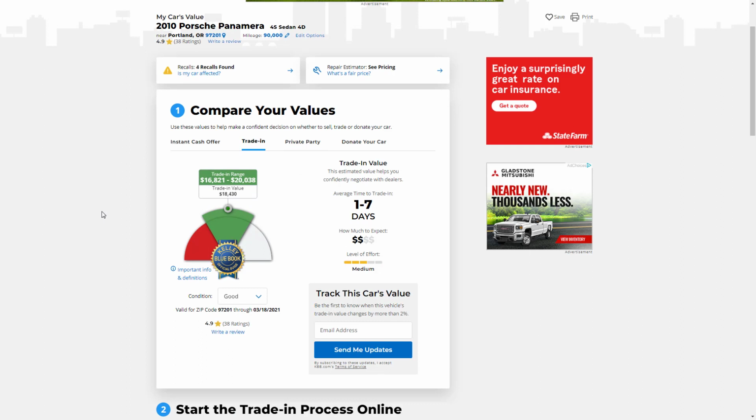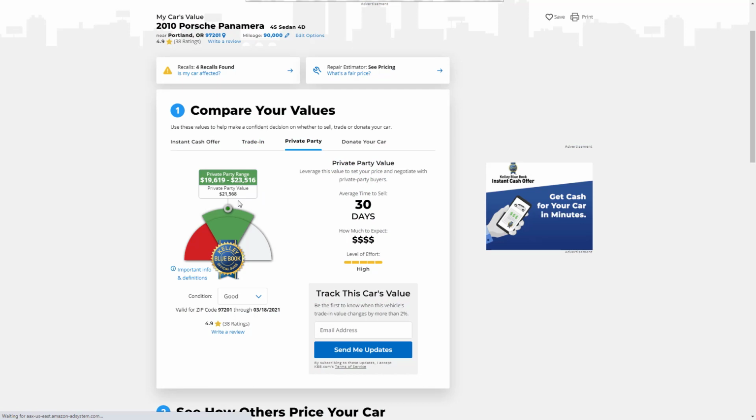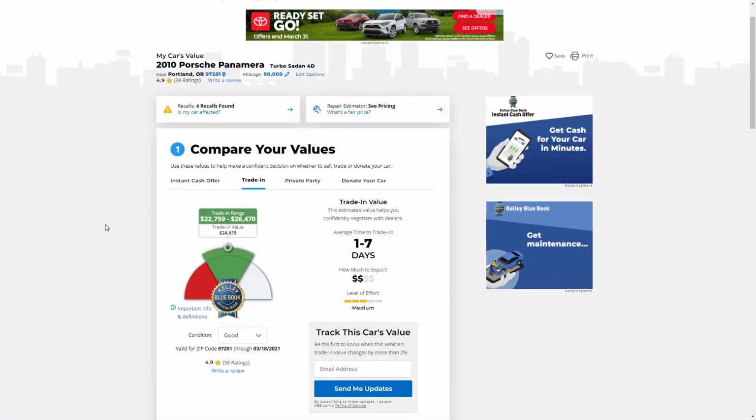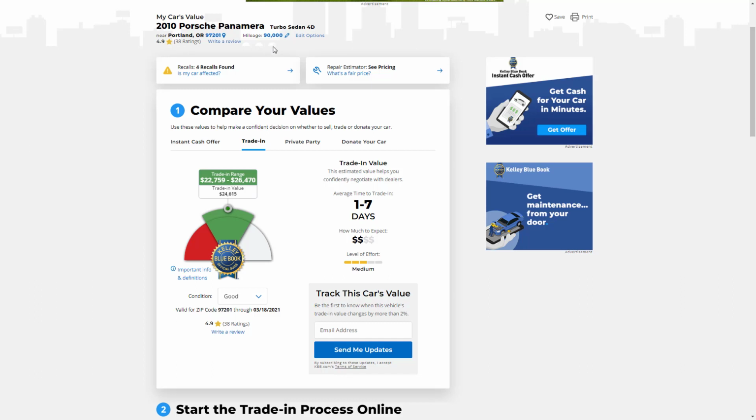Okay, so here we are looking at the value for the Panamera 4S now, and your average trade-in value for the 4S is $18,430. So about $1,000 and more, possibly just a little bit more, not a whole bunch. And then your private party value is $21,568. And yeah, again, around here, you can certainly find a 4S for under $30,000 all day long, and a nice one.